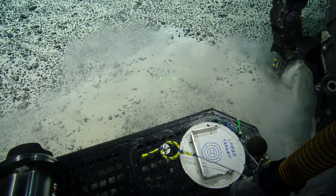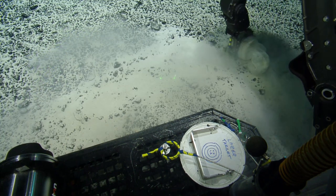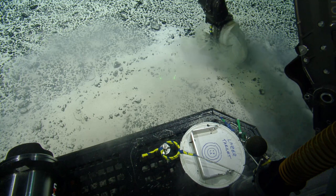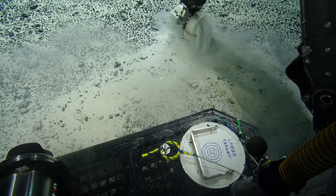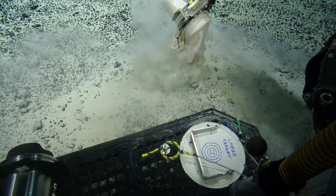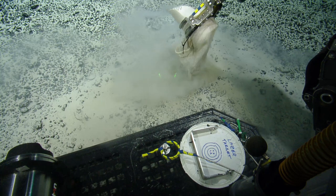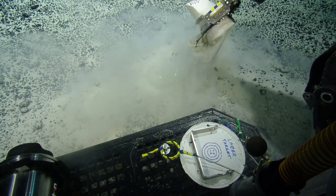All right, last scoop. Hey, maybe we're making our own flavor of ice cream here. I was thinking the same thing. What are you going to name it? We've got to pitch this to Ben and Jerry's. They're listening, by the way.